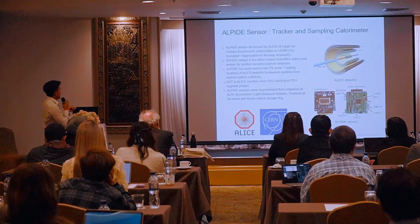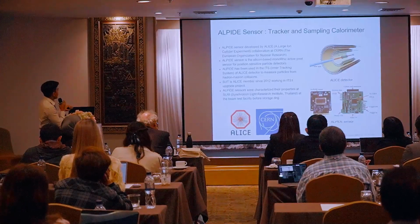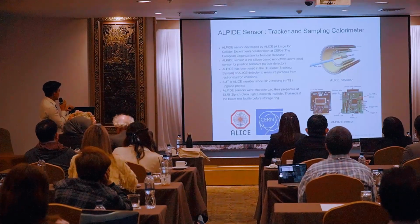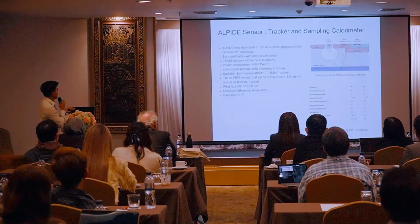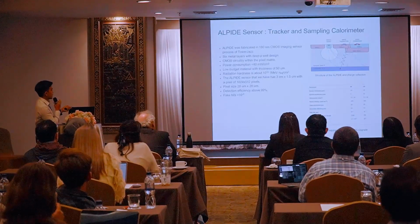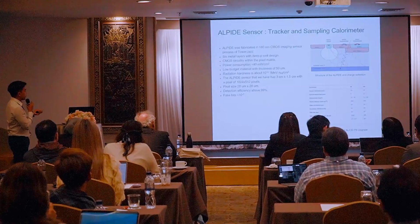It is for A Large Ion Collider Experiment, that is ALICE. The ALPIDE sensor is a silicon-based monolithic active pixel sensor, which is part of the ITS here. It is a CMOS sensor, which we are able to use to measure any charged particle that comes through here. And it is a very powerful sensor because it has low power consumption.